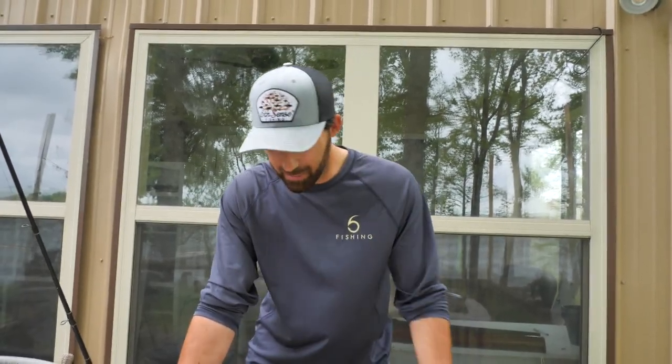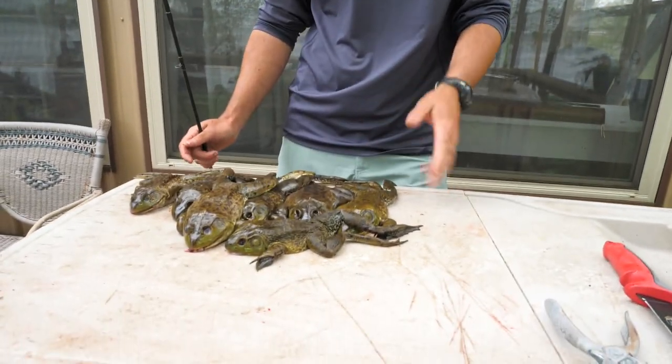Well, last night we did pretty well chasing down frogs for our first time this season. We ended up catching 7 nice-sized American bullfrogs.